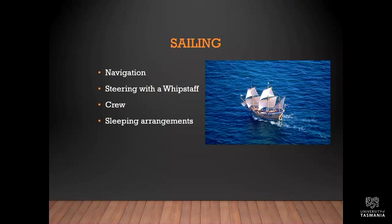So that's when we get to the fun part, and the part that I've been doing since 2009 is the sailing side of things. So how do we do that? Well, we navigate. We are steering with a whipstaff. What's a whipstaff? Whipstaff is basically a tiller extension. So we don't have a steering wheel, because the steering wheel was not invented yet. So we steer with a whipstaff, which is great fun, but sometimes a little bit tricky.